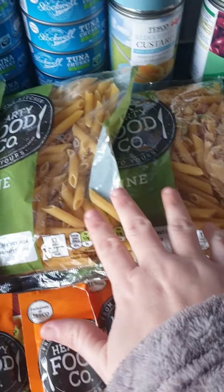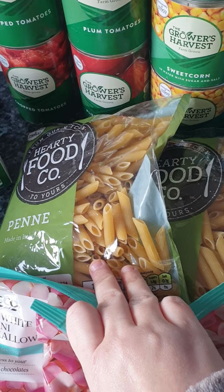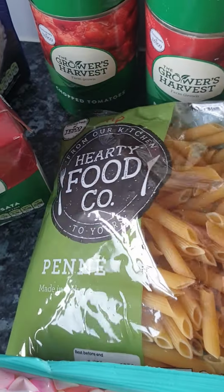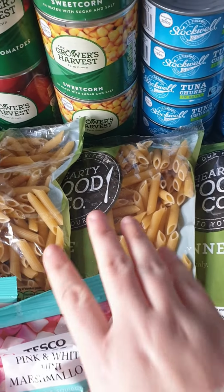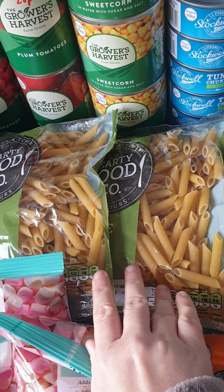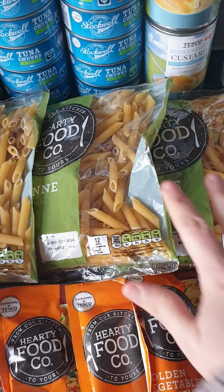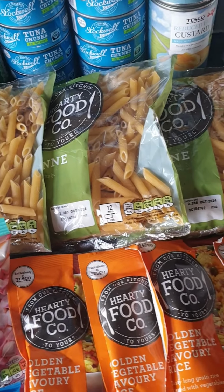At the back, I got 4 packets of the Hearty Food Co. penne pasta. At the moment, it is, where have I wrote the price on this? Down there. 41p. The reason I buy so much pasta is because I have a family of 6. We tend to use 1.5 to 2 packets of pasta or spaghetti per meal, depending on who's having it. If all 6 of us are having it, it'll probably be 2 packets of pasta. So we do go through a lot of pasta.